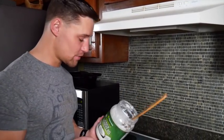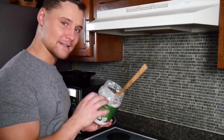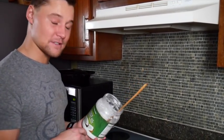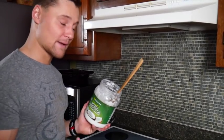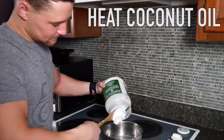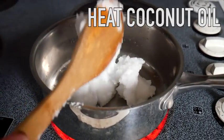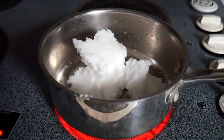Next, we're going to scoop out some of our coconut oil, put it in a pot, heat it up, and deep fry them in here. I've honestly never deep fried with coconut oil before. I've always used avocado oil, so this is a mystery to me. We'll see how it works. And you can strain this and reuse it for future frying.